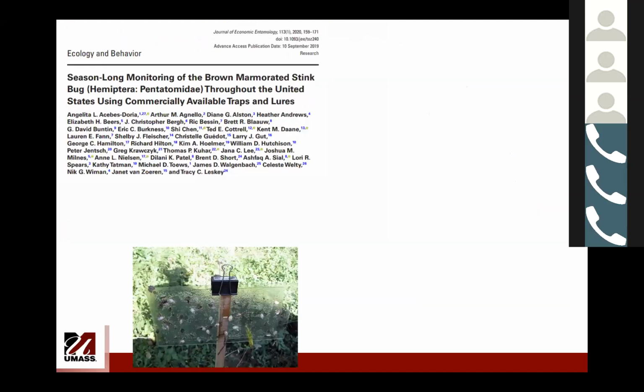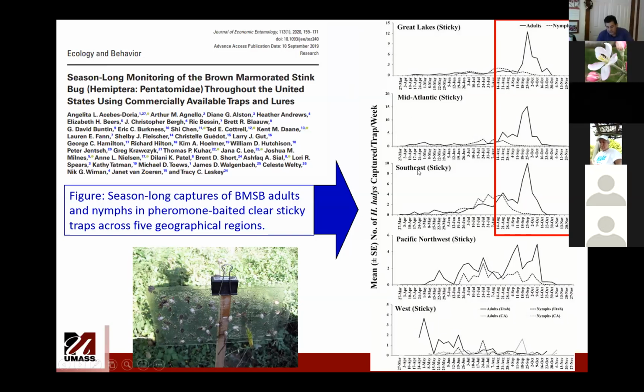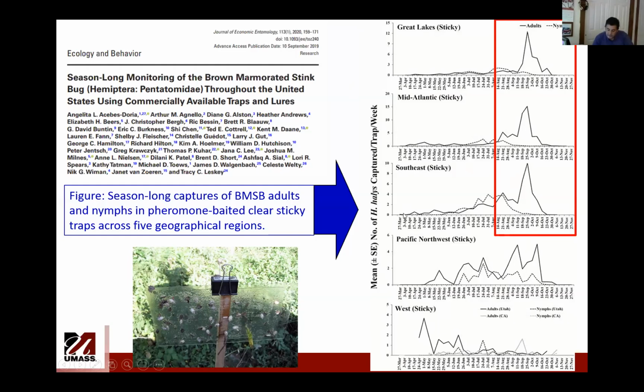So this is the title of the paper, published in 2020, just a few weeks ago, a lot of authors. But what I want to show you is that you can see on the right, the figure with the mean number of the brown marmorated stink bug captured by sticky cards east of the Rocky Mountains, so the Great Lakes area, the Mid-Atlantic, and the Southeast, which includes Georgia and Florida, etc. So what you can see is that the sticky cards are very good at identifying the beginning and then the peak of activity of the brown marmorated for the adults and for nymphs. So we're now recommending, or they're recommending, the use of sticky cards to monitor for the brown marmorated. It will be easier, cheaper than with the black pyramid trap.